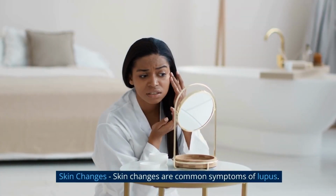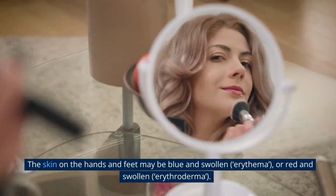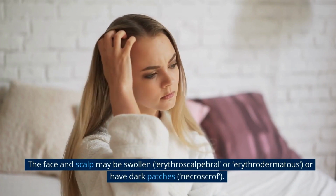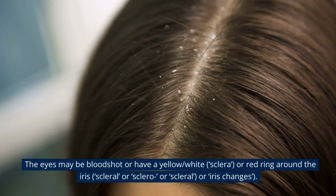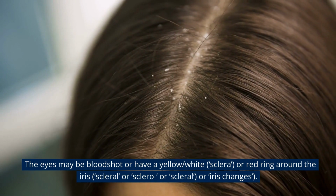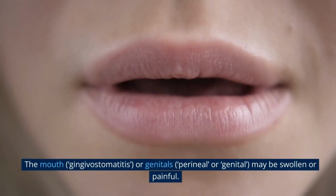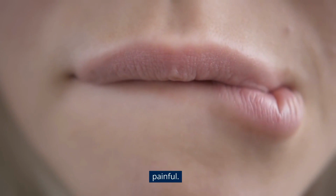Skin changes. Skin changes are common symptoms of lupus. The skin on the hands and feet may be blue and swollen, or red and swollen. The face and scalp may be swollen or have dark patches. The eyes may be bloodshot or have a yellow or white sclera, or a red ring around the iris. The mouth or genitals may be swollen or painful.